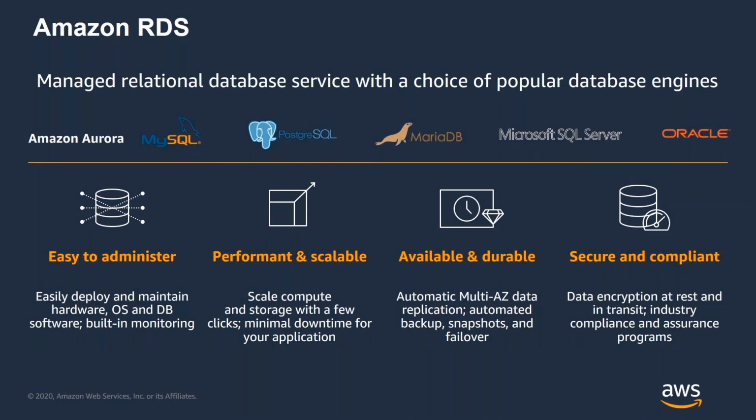Amazon RDS is a fully managed relational database service that you can use to run your choice of database engines, including open source engines as well as Oracle and SQL Server. Amazon RDS improves database scale and performance and automates time-consuming administration tasks, such as hardware provisioning, database setup, patching, and backups.